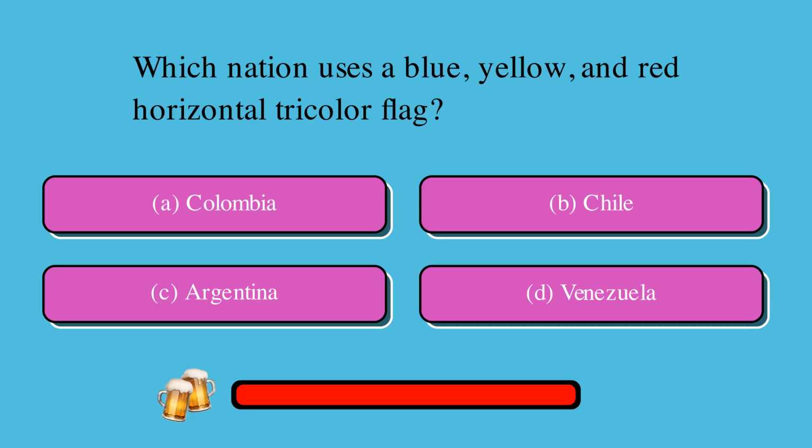Which nation uses a blue, yellow, and red horizontal tricolor flag? Is it A, Colombia, B, Chile, C, Argentina, or D, Venezuela? The correct answer is A, Colombia.